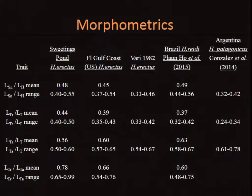The first thing I want to talk to you about in terms of data is the morphology. Don't even bother to look at the numbers. There's a lot of numbers up there. The key thing you should notice is that this is Sweetings Pond. These are the Bahamas animals. These are erectus from the Florida Gulf Coast. These are erectus from a different published source. This is from Brazil. And this is from another species, Hippocampus patagonicus.